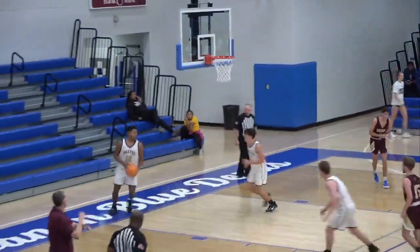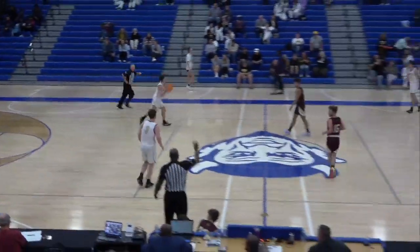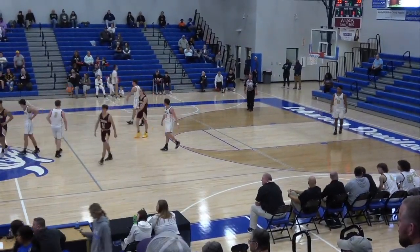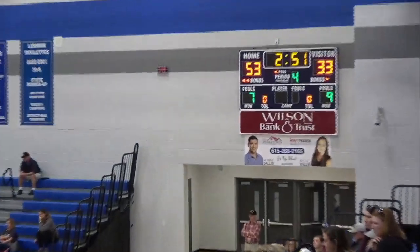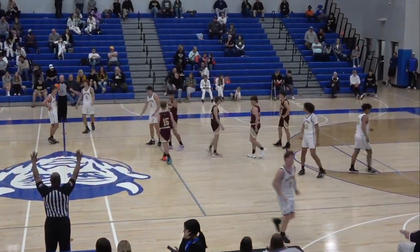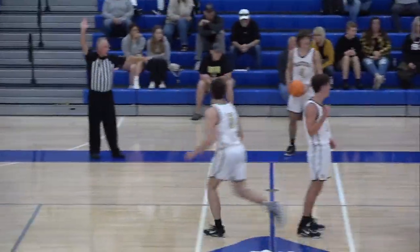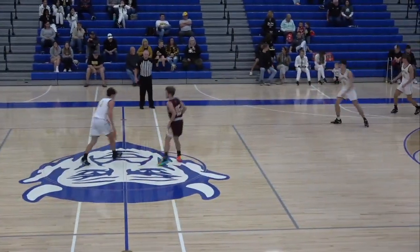Here's a 3 on the way by Theo. He has 12, double figures. And now a timeout called, injury timeout. I didn't quite see what happened over there. Pelham took a shot to the ribs, it looks like. Substitutions coming in. It's going to be John Hare, number 34, and number 32, Spencer Chatwood for Cannon County.